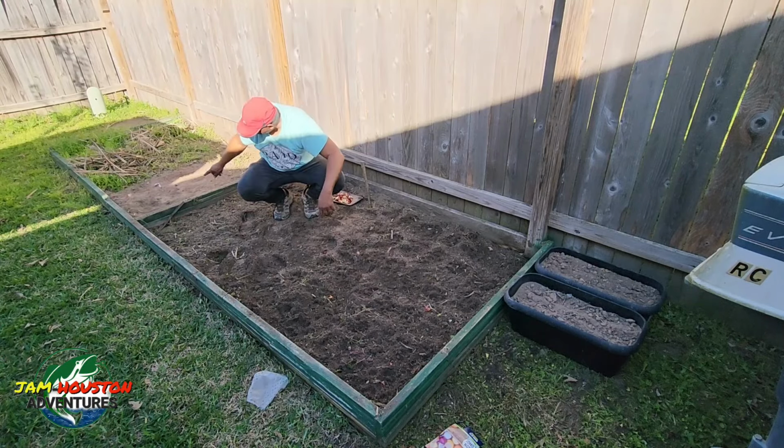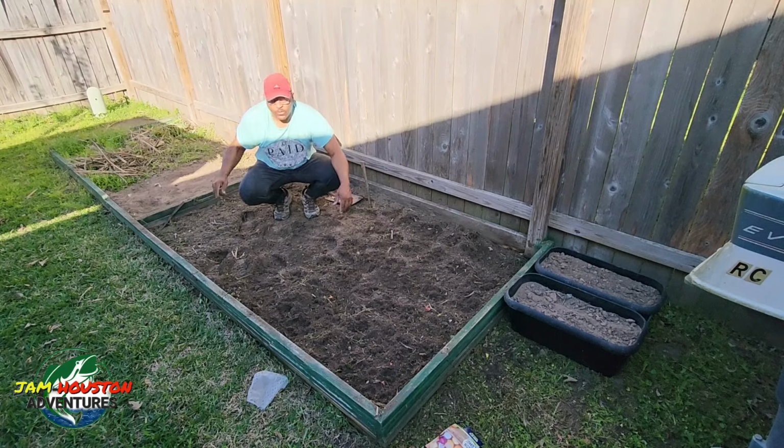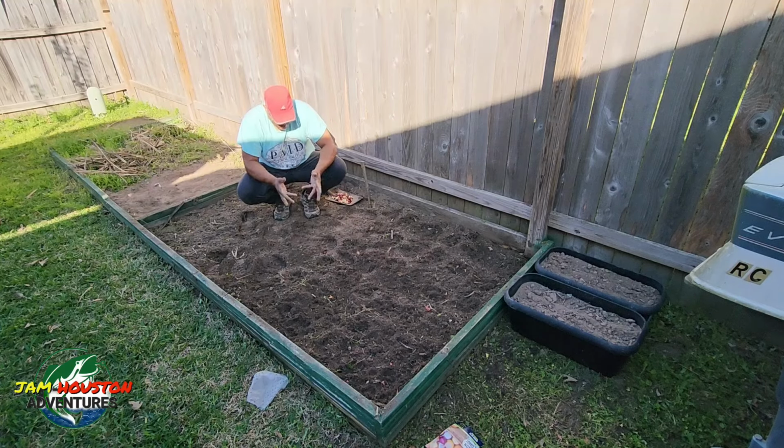Some sorrel, but I'll sow it over the garden in that little corner right there. So just stay with me guys until you see this grow up. We'll keep in touch and you'll see how it progresses. Then when they start to spring up and when they bear, I'll keep you in touch, people.